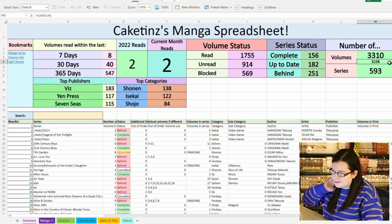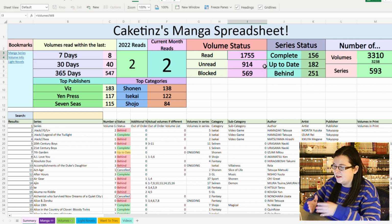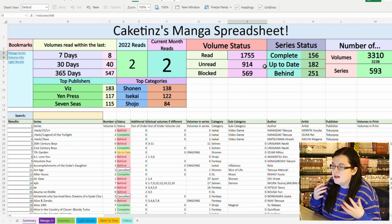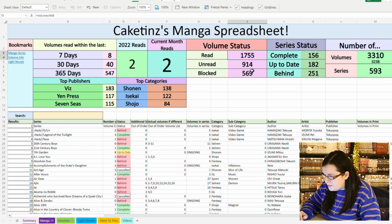Now, the volumes I have on my shelf, I cheat a little, and I just do a sum of these three cells here, because these are from the volumes tab, and read, unread, and blocked are the only statuses I have on my shelf, if that makes sense. There are no pre-orders on my shelf, and there isn't another status. So the sum of those is how many volumes are on my shelf, and that's where that one comes from.